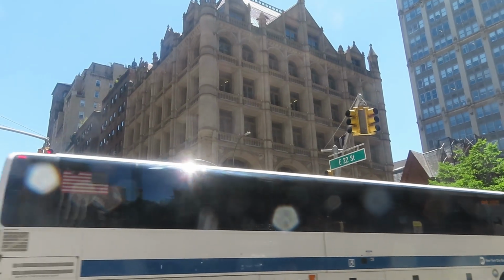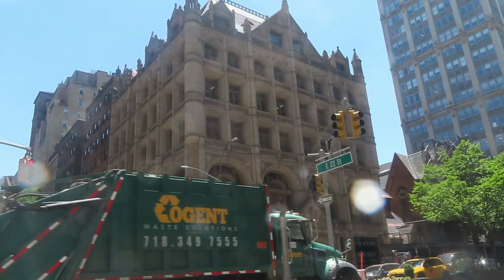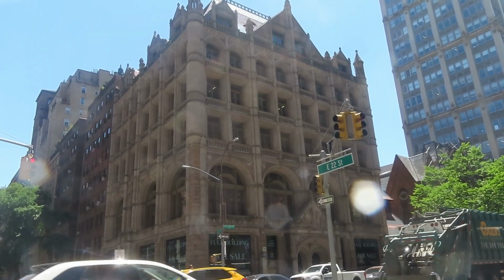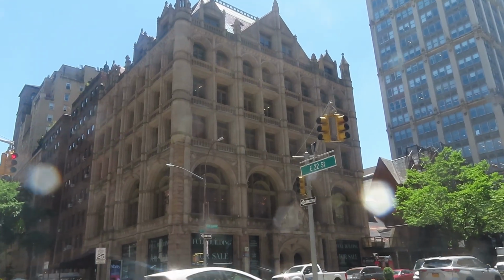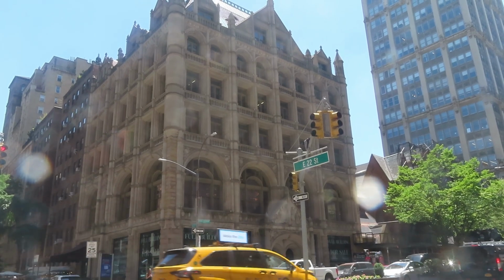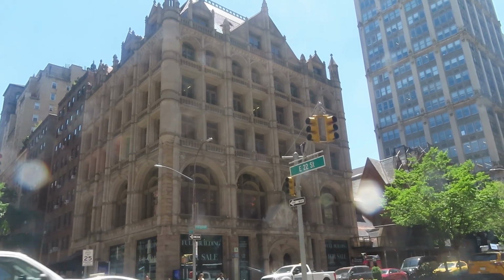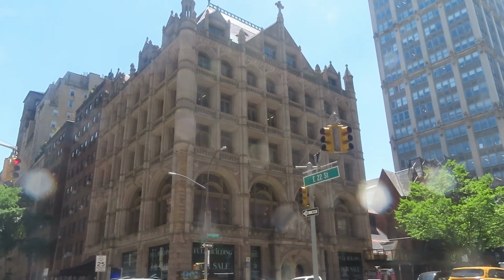The Protestant Welfare Agency's building at the corner of 22nd Street and Park Avenue South. Originally, it was a church missions house. The building is from 1894. And you can see the Flemish and Dutch Renaissance architecture. And it's an impressive building.